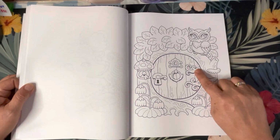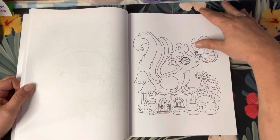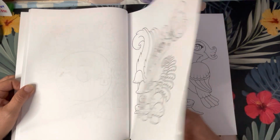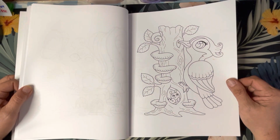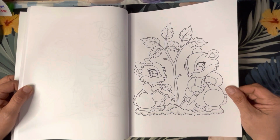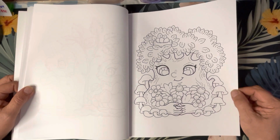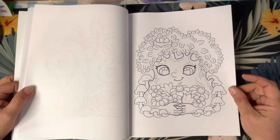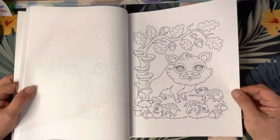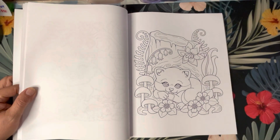And we got a cute little fairy door, and there's something in my book. I don't know what. Mr. Skunk. The woodpecker looking for his bugs. Oh, they're planting a tree. Ah, and there's another magical tree. And he's hugging the flowers. Cute. Ooh, a wild boar, and her babies. That little fox curled up in his little foxhole.